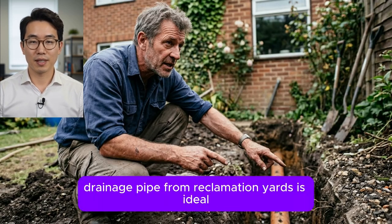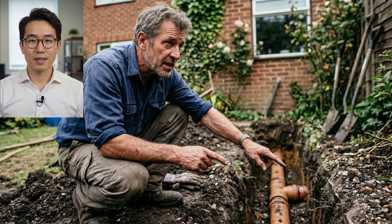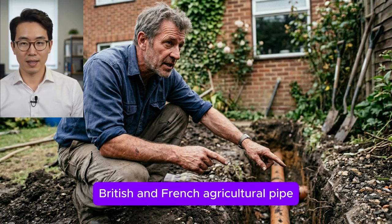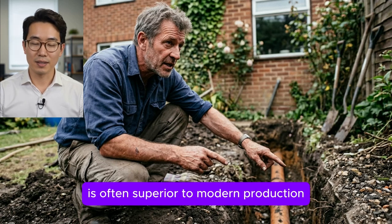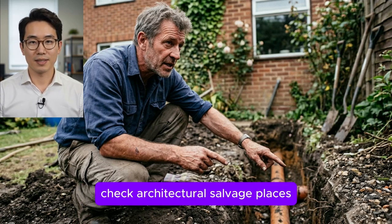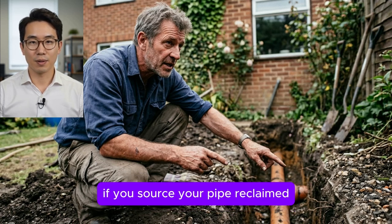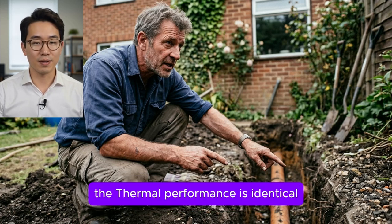Specific years and models to look for. Pre-2000 agricultural drainage pipe from reclamation yards is ideal. The clay density and firing temperature in older British and French agricultural pipe is often superior to modern production. Check architectural salvage places. You can build a complete 15-meter system for under 40 pounds if you source your pipe reclaimed. The thermal performance is identical.